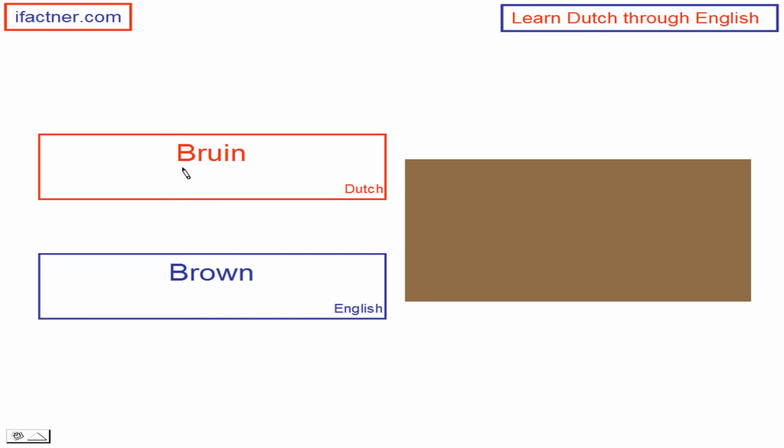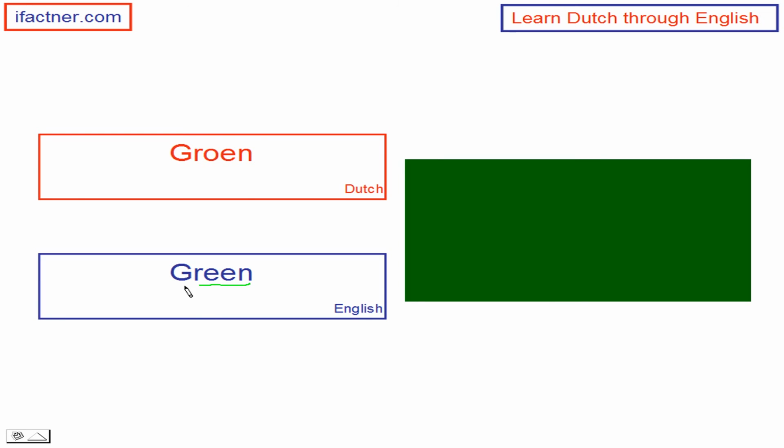Brown, bruin. B-R-U-I-N. Bruin. Green, groen. G-R-O-E-N. Groen.